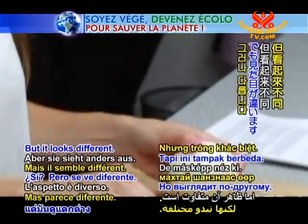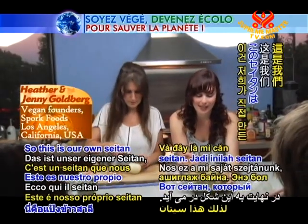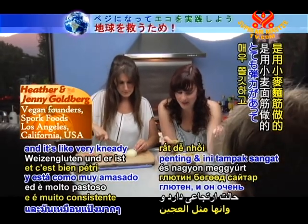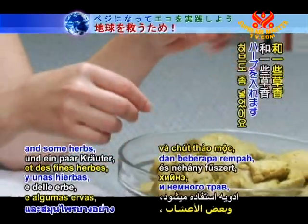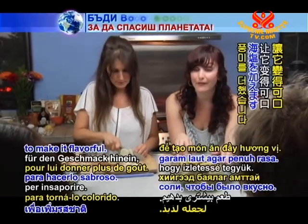But it looks different. What we use is seitan, okay? So this is our own seitan that we made. It's vital wheat gluten, and it's very meaty and delicious. And we put in some turmeric for color and some herbs. We put in some paprika, garlic powder, sea salt to make it flavorful.